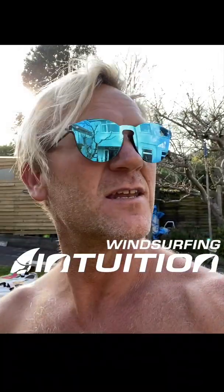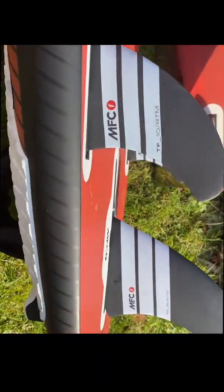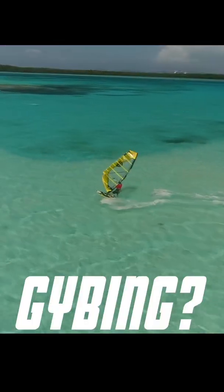4 questions I often have to answer are: 1, does the fin have any relationship to spin out? 2, does having a bigger fin improve your upwind performance? Now, this question comes especially with regard to thruster or quad waveboards where the fins are really small. 3, will I go faster if I have a smaller fin? 4, will changing my fin improve my jibing?